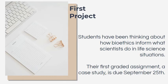And so students are completing a case study. That's the first graded assignment. It is due September 25th, which is a Friday. And so grades will probably come out later in the week after that. So you can look for that in Jump Rope.